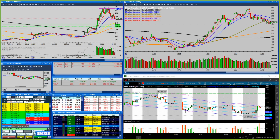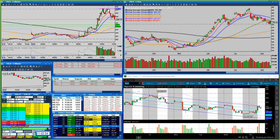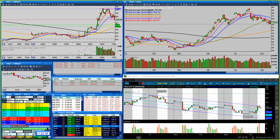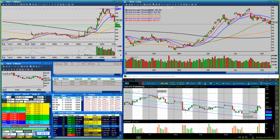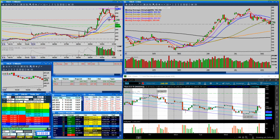I was looking for 252, but we didn't quite get there. We pulled back, and I ended up taking profit. Here we bounced again. We rejected off of this level, which actually is where the linear regression channel is. So we pulled back. Once we lost the 20 and there's enough room down here for this trade to make sense to me, this reversal, I was just getting the last leg of this reversal.